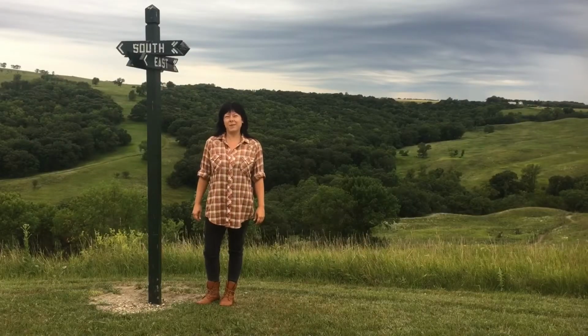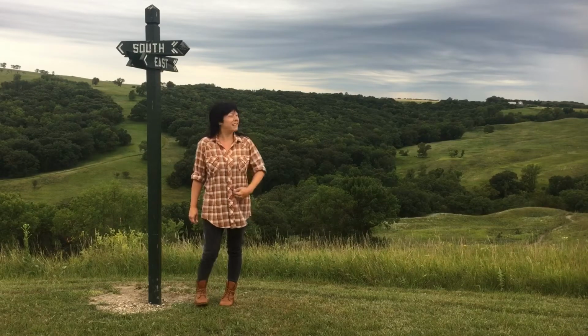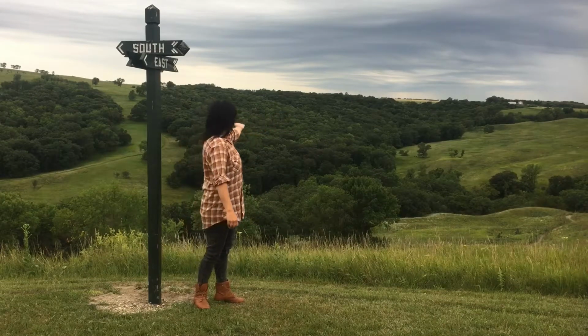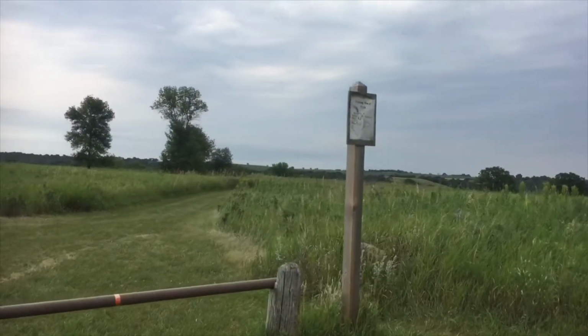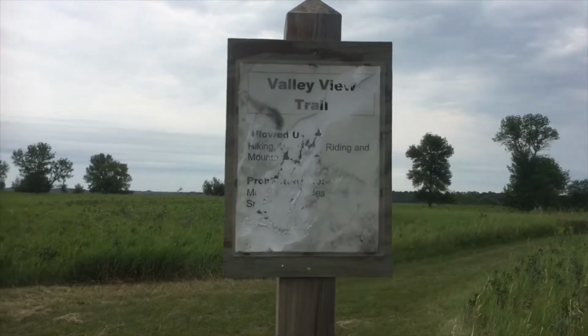My sketching spot this week has been at the Fort Ransom State Park near Fort Ransom, North Dakota in the Sheyenne River Valley. So today I'm going to go sketching on the Valley View Trail.